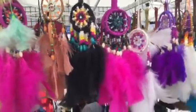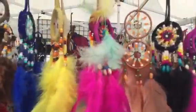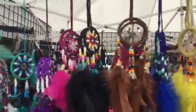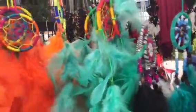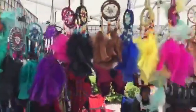Look at that hot pink one. This is pretty. I really love this one too. They're gorgeous. The purple. These are so pretty. Look at that. Look at this orange one here. And the dream catchers are $7 a piece.